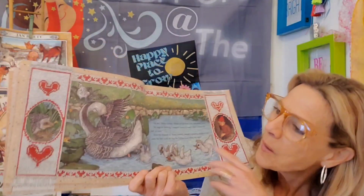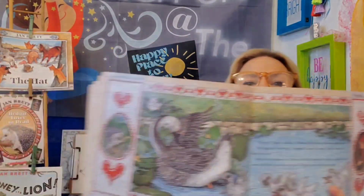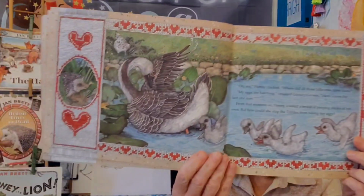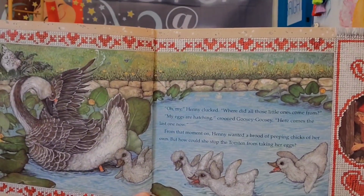Next page. We've got Hedgie. I love the little embroidered hearts. There's the goose and her goslings coming up out of the pond. And there's Tomten with that mischievous look. Oh my, Henny clucked. Where did you get all those little ones? Where did they come from?